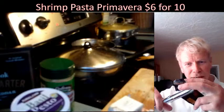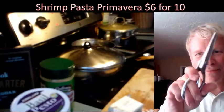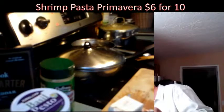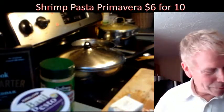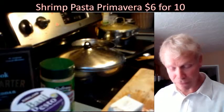Ever seen a scissors that cuts things like this? It's quite a scissors. I picked that up a long time ago when I first started sewing my own clothes.